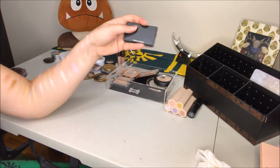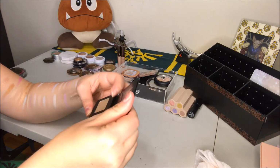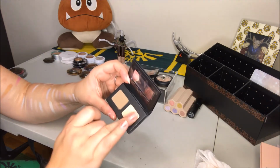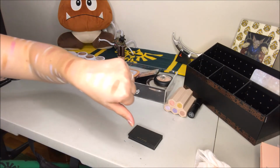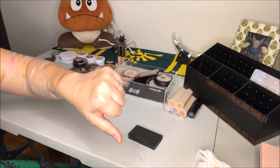Next up we have this. This is my little Kevyn Aucoin. This is my contour duo. It comes with a bronzer, and it also comes with Celestial Powder in Candlelight. I used to have a different sample of it. I'll swatch the bronzer too, why not? So that's what the bronzer looks like. It's a really nice bronzer. And then that's Candlelight, if you can see it.